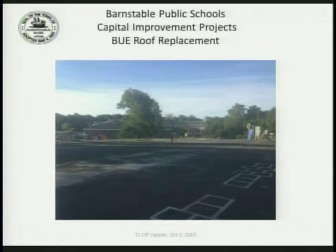That's not a real good photo, but I was just trying to get an idea how big that roof is at the Barnstable United Elementary. But that's from over by West Villages, but there's a lot of shingles there. And we also replaced the shingles on the treatment plant while we were doing it.